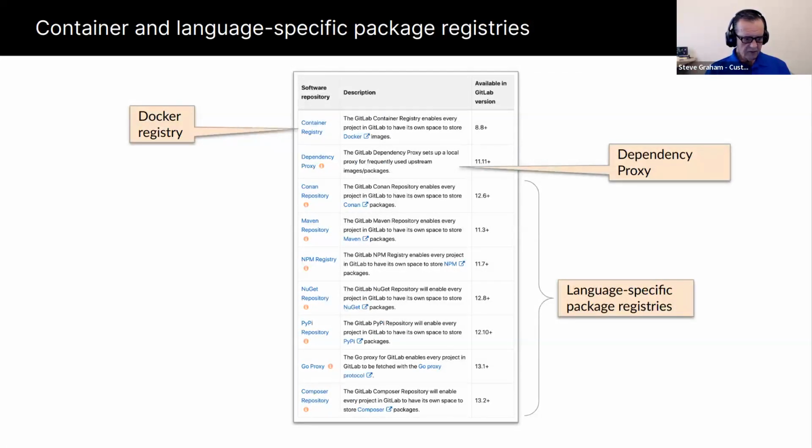And then we've got that followed by some very language specific package registries. So if any of these are valuable to you and you're building packages this way, definitely think about putting these packages into the specific registries that we have for them.